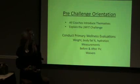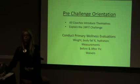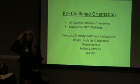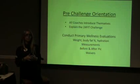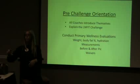So the day of orientation, what we've done is we work out of our club. If you don't have a club, no big deal. Do it out of your house, do it in a park, do it wherever you need to meet with your people. But out of our nutrition club, we have it set up like you would with a weight loss challenge. Sunday morning arrives, 9 o'clock. We're there at 8:30. We've got shots of tea made for everybody.